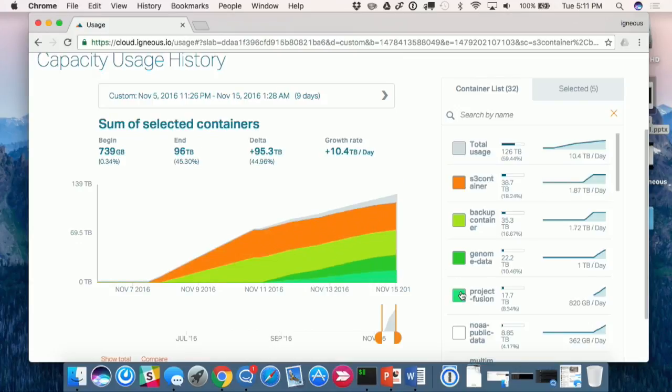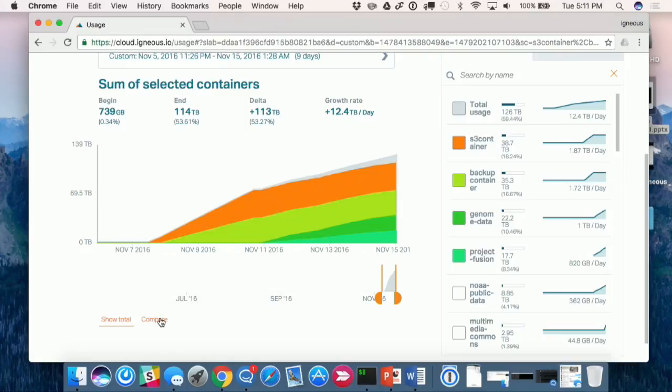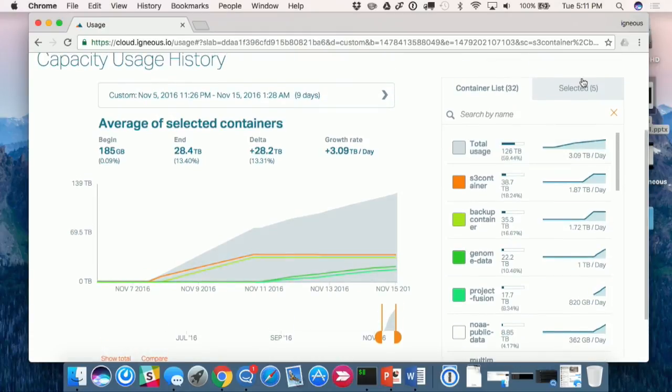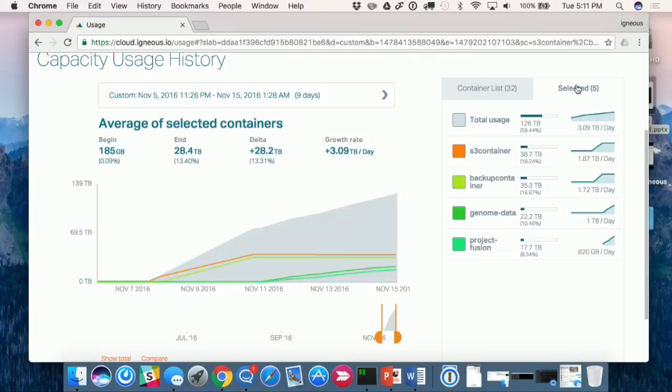I can continue to add stuff here. I can say, instead of a stack comparison, I want to just do a comparison against each other. And then maybe you want a little bit cleaner view, and you could say, I really just want to see these things by themselves without the rest of the other stuff that I haven't selected yet here.